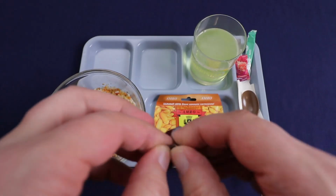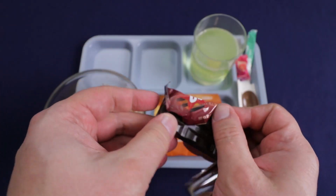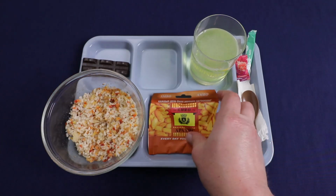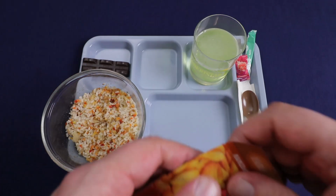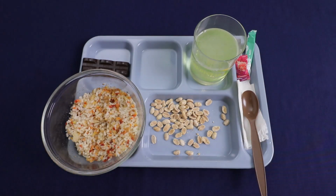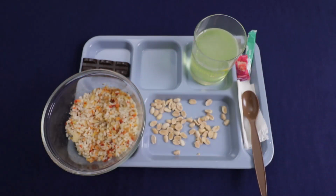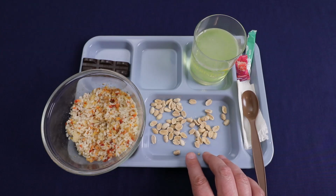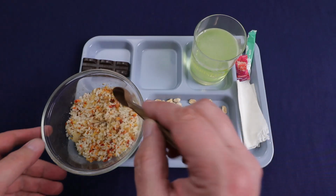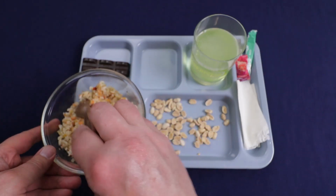See how it looks. I think the last one was just fine, and this one is too. Nice dark chocolate. And our peanuts. And I like these peanuts. They are pretty darn tasty. Yep, just lightly salted. Really good roast to them. Nice and crunchy. But anyway, it's been a good 20 minutes.